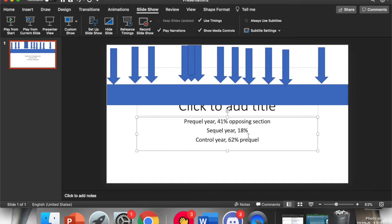So what this kind of shows us is, basically when it says 41% of an opposing section, I mean 41% of the sets we got in 2005, which was our prequel year, 41% of the sets were original trilogy themed. But then when a sequel year came along, 18% of the sets were a Clone Wars theme. So, explain this.